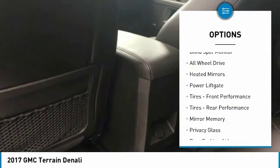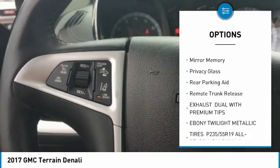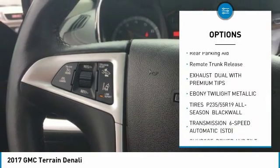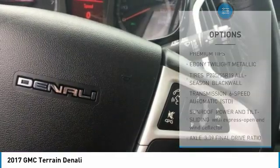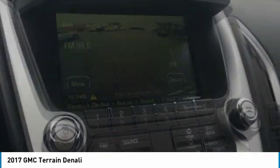Here are some of this vehicle's great options: blind spot monitor, all-wheel drive, heated mirrors, power liftgate, front performance tires, rear performance tires, mini spare tire, privacy glass, rear parking aid, remote trunk release.